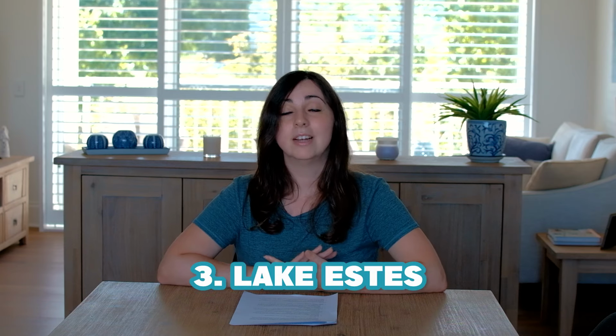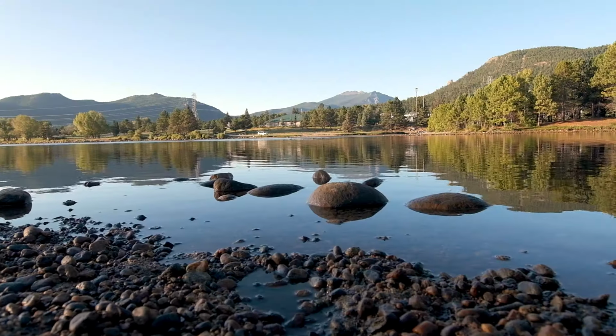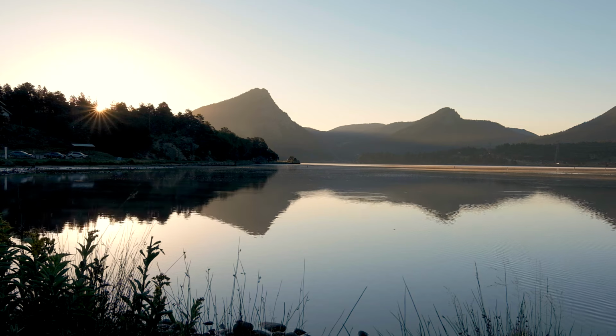Number three recommendation would be to take a nice stroll around Lake Estes. This is quite close to the town. Lake Estes is a pretty big man-made lake, and it has activities that you can do there like paddleboarding or kayaking. I actually think it's a good place to go during sunrise because it's so close to the town.